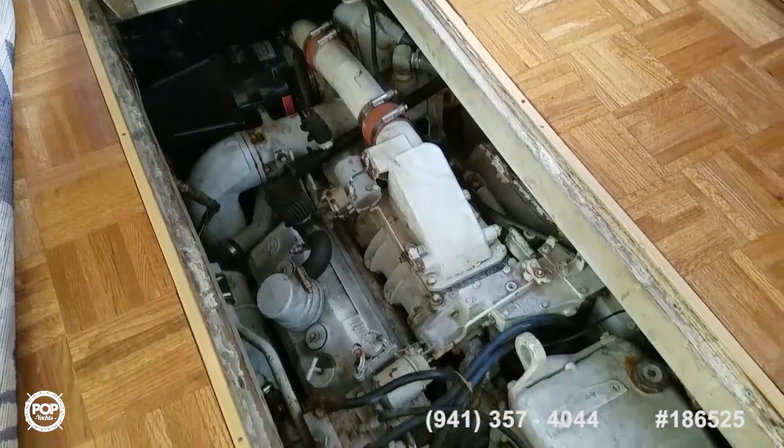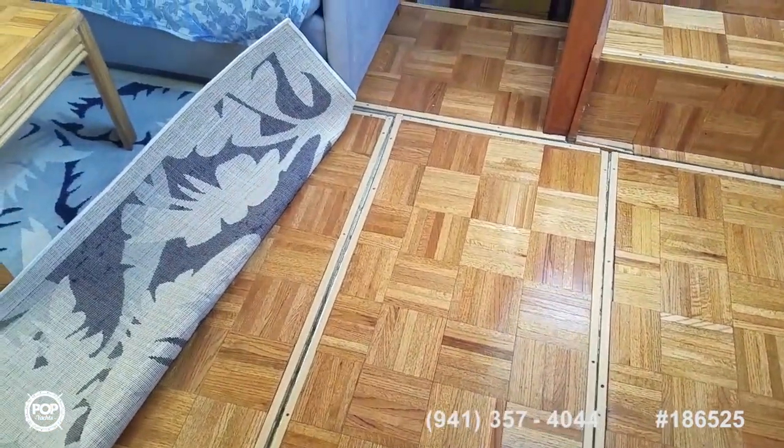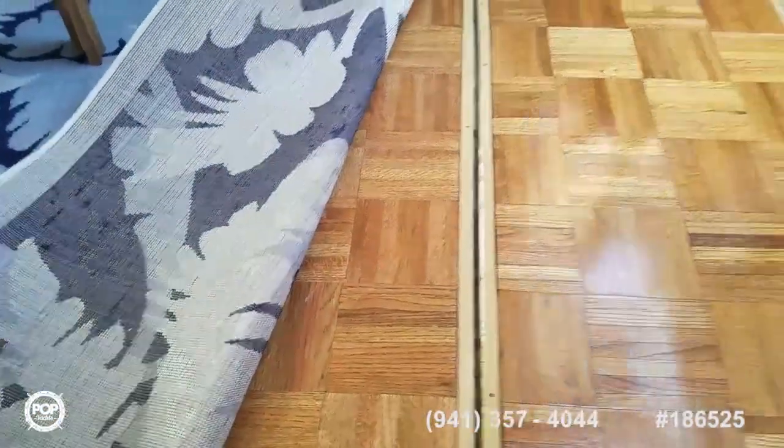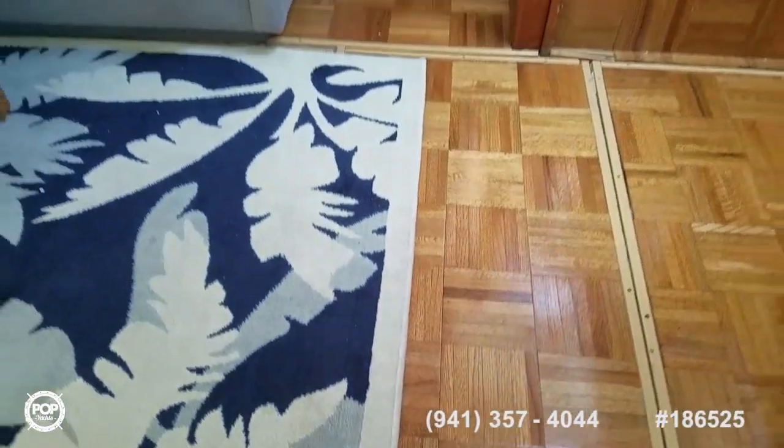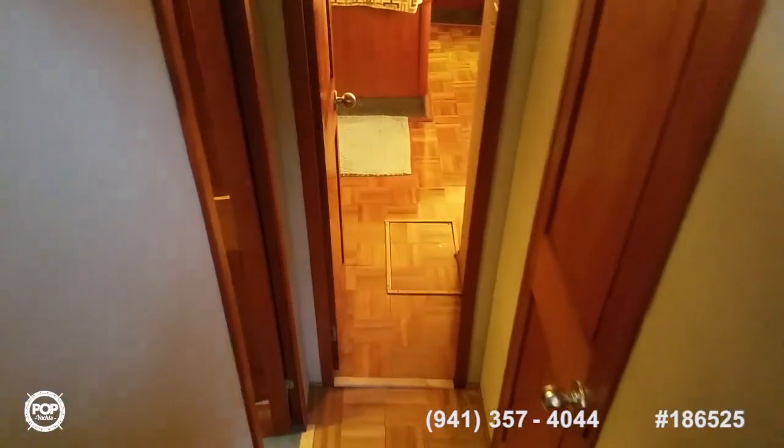There'll be a bunch of high resolution photos. All these panels come up. So any mechanic, if you're not doing the servicing yourself, is gonna love the access. And those are nice heavy hatches for great insulation. Storage under the steps, another 3 steps down.